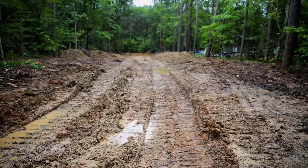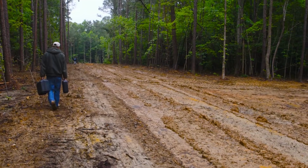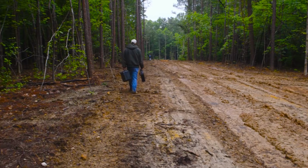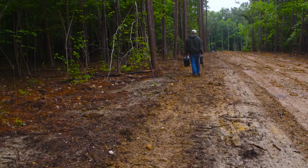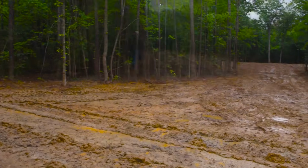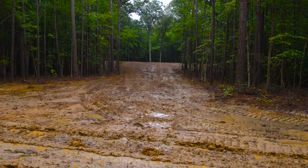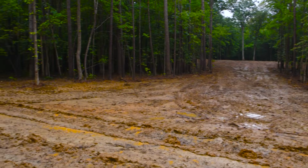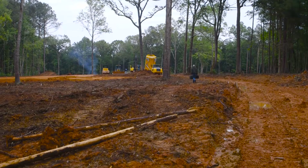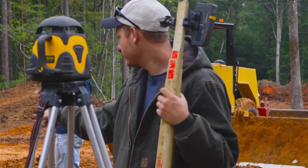So this is our access road coming back here. Everything's pretty far off the road, so we had to clear a path. They want to be able for 2 cars to pass, so it's going to be a 16-foot wide road that goes back here to a house lot and a barn that they're going to do, and it's going to have some pasture back here in the back. So we're going to build the pad level from this corner all the way across.